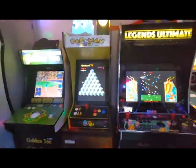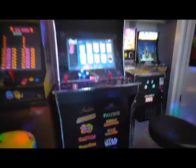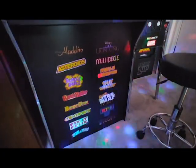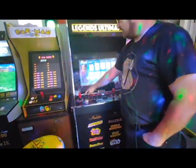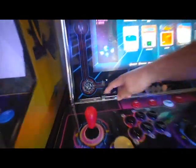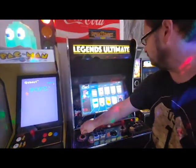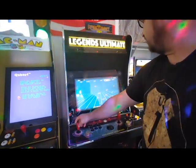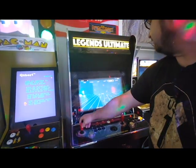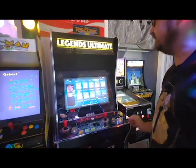Now this right here is Legends Ultimate, and they come with these games on here, plus a few more that they came with. But this is a unique machine. The reason being is because right here they have a USB and you can load your own ROMs. It has an emulator, and I have multiple thousands upon thousands of games on here that you can load. I will maybe show you some of the ROMs. Takes a little bit to load, so I might not get into it.